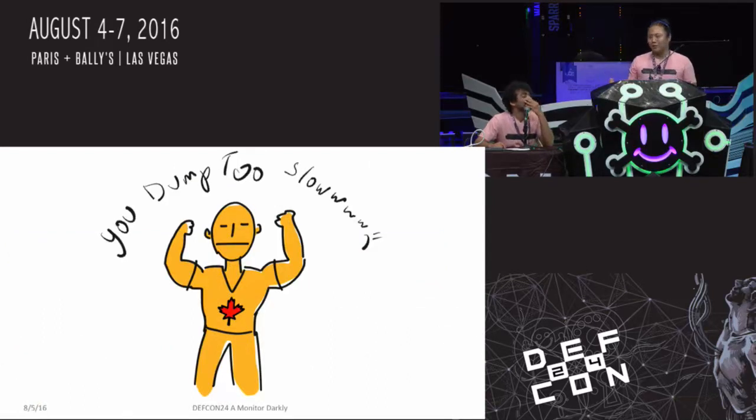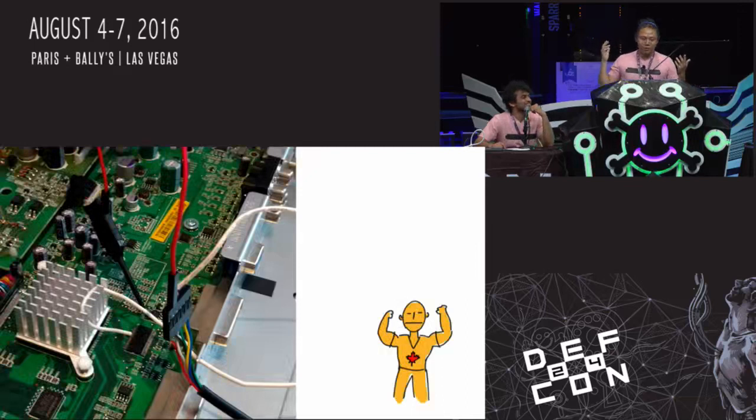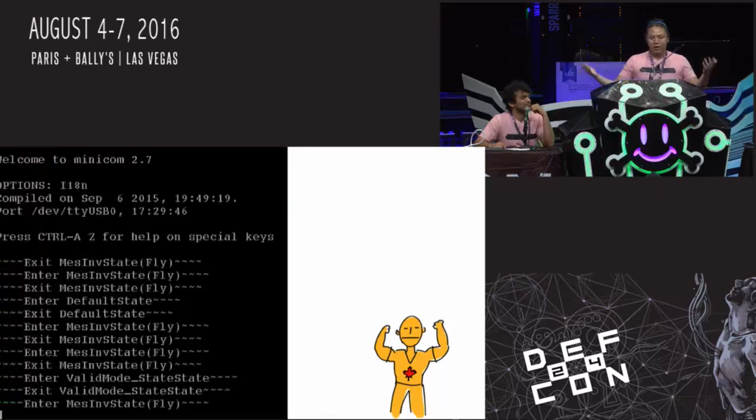Then Francois comes along and says, you guys dump too slow, I'm going to totally do this differently. He went off and said, I'm just going to re-implement the UART using GPIO pins on the SoC. That's going to be way faster. And we're like, no way that's going to work. Two days later, he comes back and says, UART implemented. He also hijacked standard in and standard out.